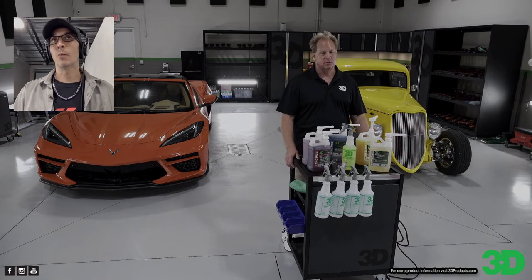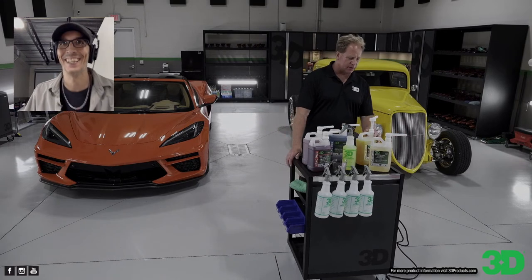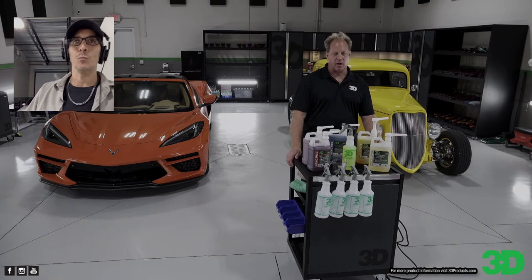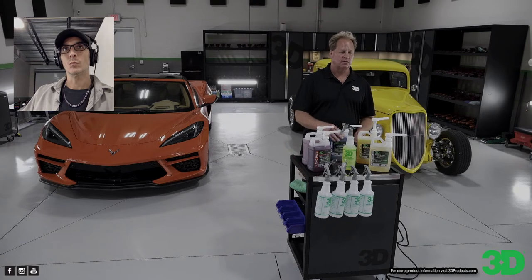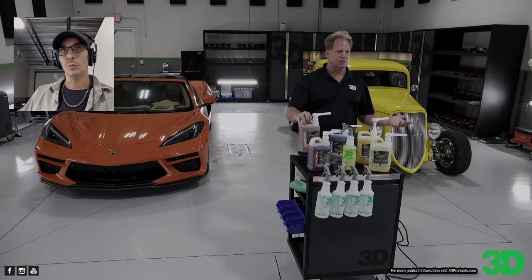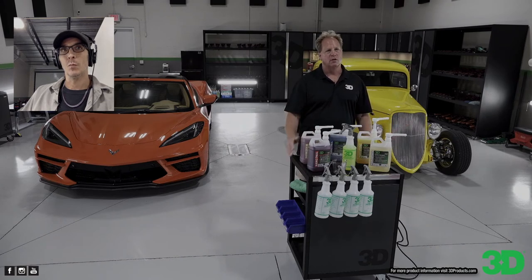NANO Pails. NANO Pails. Where it's at. If you look at these, they're usually considered high volume use products, like glass cleaner. You're going to clean a lot of glass when you're detailing cars. The wheel cleaner. The first thing you do when you wash your car is you wash the wheels and tires. So here's a way to get a great wheel cleaner, safer on any wheel, and buy it in bulk, mix it yourself.